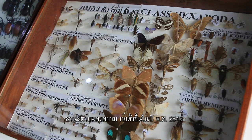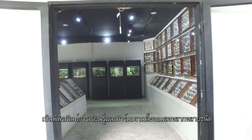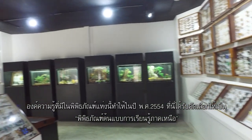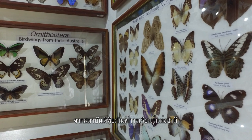Established in 2006, Siam Insect Zoo serves as a learning museum and a farm where various types of insects are raised. Due to the body of knowledge here, the museum was chosen in 2011 as a Discovery Museum Knowledge Model project by the National Discovery Museum Institute.